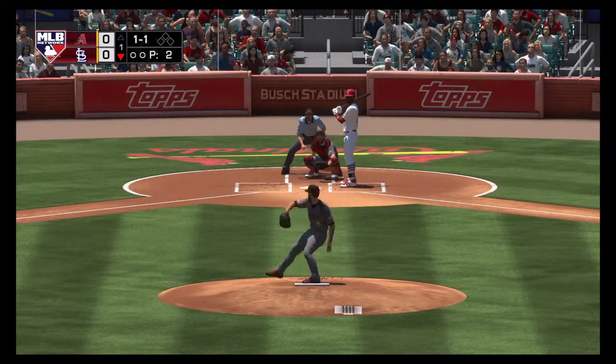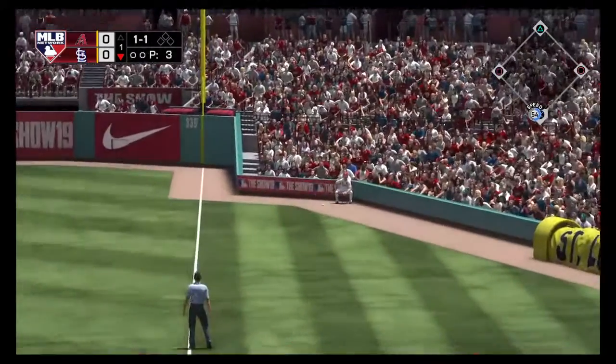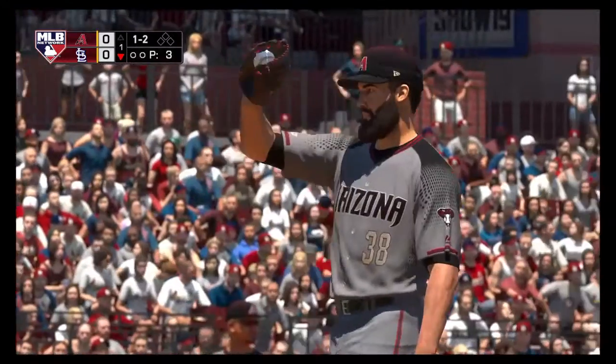The 1-1. And here's a ball hit in the air. Souza on the move, but this will land untouched.